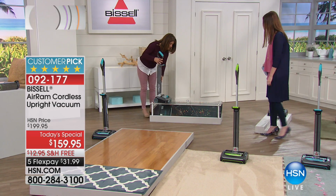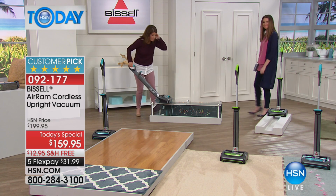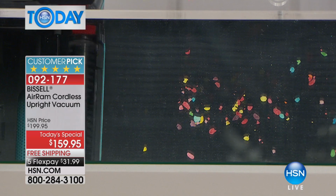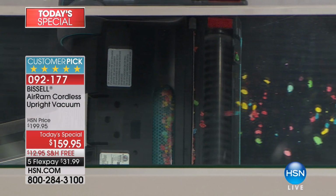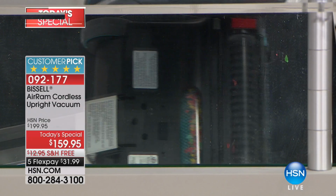So what we've done is we've set up this mirror, and I've got it in the low mode. So again, great for stairs doing it here. But here we have some cereal. So I want you to watch how it works. You can actually see underneath when I turn it on. Now watch how it almost propels itself. But watch how it's picking up the cereal, and what you're seeing underneath there's actually a little plastic window you can see in the canister.